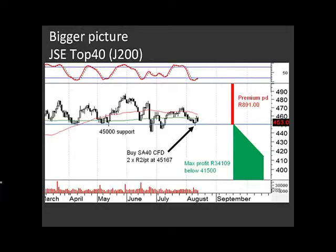Because why not? It's like having a free hit. We've got the protection down below, so we can go long of this Top 40 future, knowing that we're covered if the market goes lower. But also, if it bounces, then I'll at least make a bit of money out of this Top 40 CFD. And if it comes down, then I'll have to quickly exit that CFD and let the option structure do its work. So I've gone long 2 contracts of the SA40 CFD at IG Markets, the 2 Rand per point CFD. Doing 2 of them means I'm long 4 Rand per point, and I've gone in at 45,167.